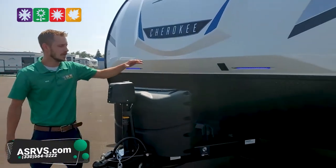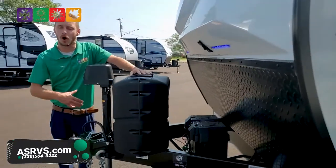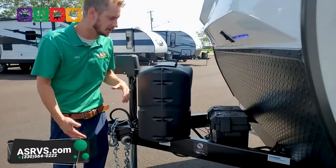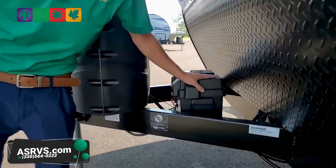Very cool. We'll come with two 20-pound propane tanks through our dealership. We're all-inclusive pricing. We do not charge prep, freight, or destination fees. We do include full propane and a brand new battery in a box up front.